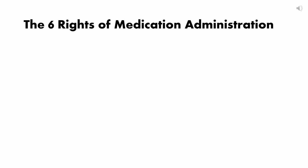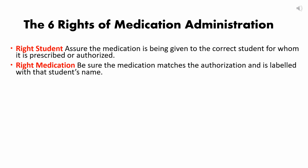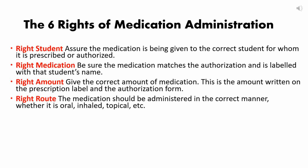Remember and use these 6 rights of medication administration. First, right student. Assure the medication is being given to the correct student for whom it is prescribed or authorized. Second, right medication. Be sure the medication matches the authorization and is labeled with the student's name. Third, right amount. Give the correct amount of medication. This is the amount written on both the prescription label and the authorization form. Fourth, right route. The medication should be administered in the correct manner, whether it is oral, inhaled, topical, etc.